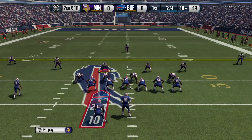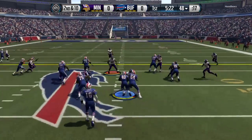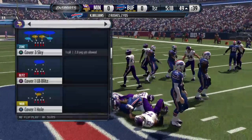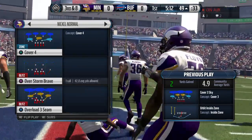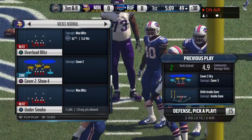Here we go. Green 39, green 39. 2nd down and 10. Williams got it on the handoff. Picks up maybe 3. Well, when you're going to run the football, if that's your objective, you cannot get frustrated by short runs. You know that it's going to build itself as the game goes along, so keep trying it.